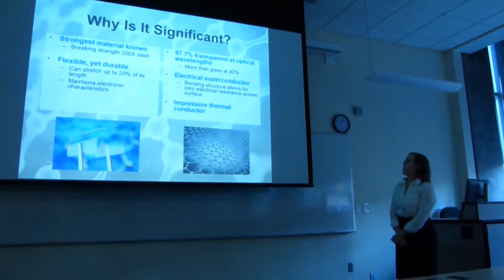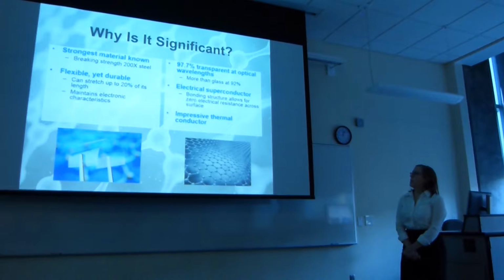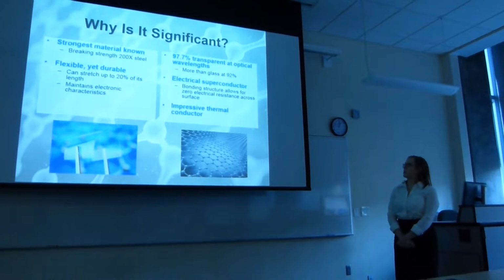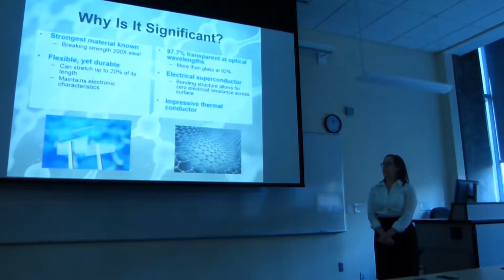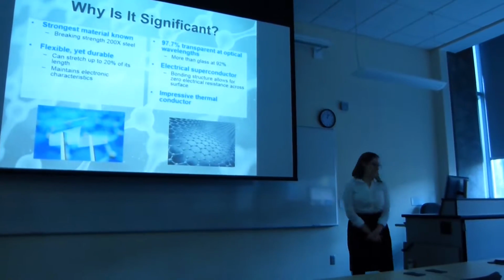So this already suggests quite a lot of applications of a material that is strong, flexible, and transparent at optical wavelengths. Furthermore, due to the bond structure with that fourth electron free, it is an electrical superconductor. So that allows for zero electrical resistance across the surface of graphene. This also gives it quite impressive thermal conductivity, which we will go into more in a moment.